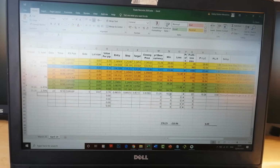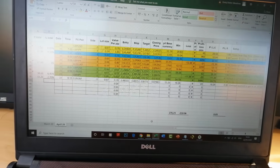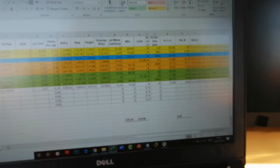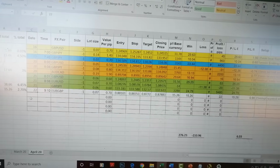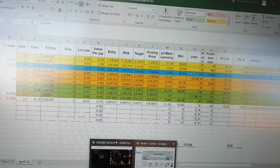Okay, so you're just looking at my trading review sheet on Excel. As you can see, 22nd of April, Jet saying hello to you, barking at all the dogs on the marina. But yeah, it's the 22nd of April today, day 28, and just the one trade on the euro pound, which I'm going to show you just now.